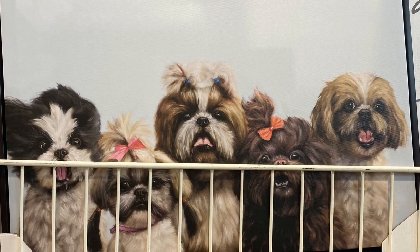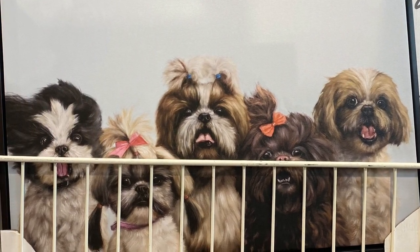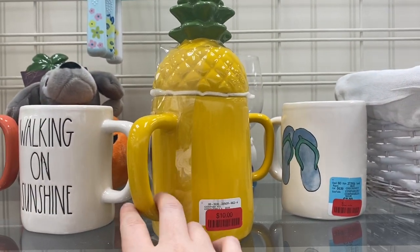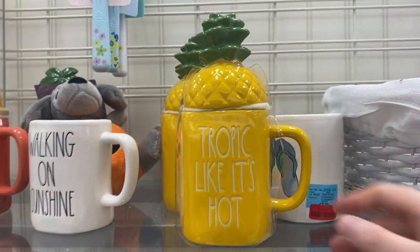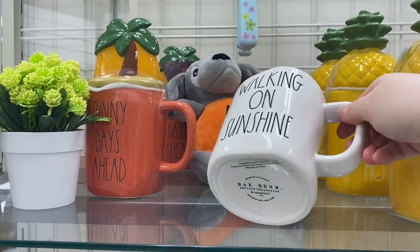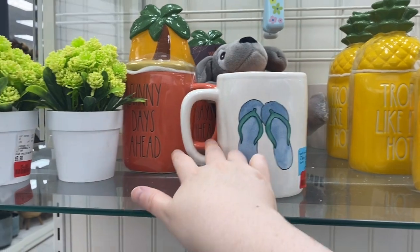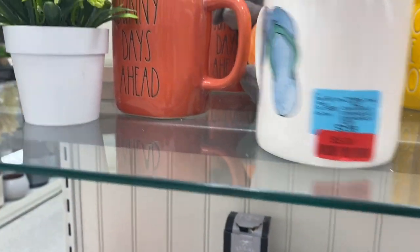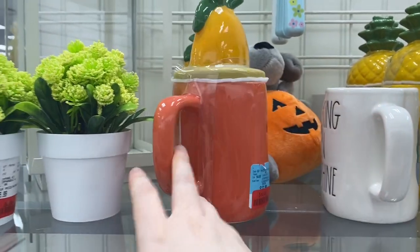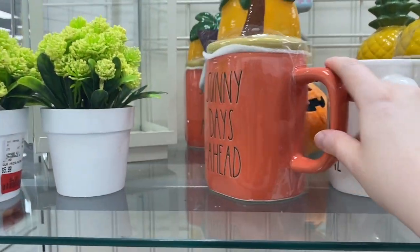And I saw this piece of art. I know, not fall or Halloween, but that was so cute. I have Shih Tzu, so. So cute. And check the end cap. So this store had a bunch of summer stuff on sale. Lots of Ray Dunn if you're a fan of Ray Dunn. All her summer mugs were on sale. Some were $10. This one I think was five. And the bigger ones I believe were $10. Sunny Days Ahead. Yeah, they were on sale for $10.